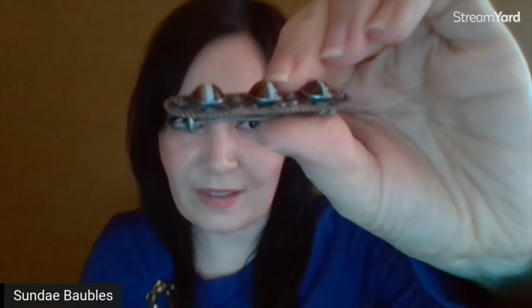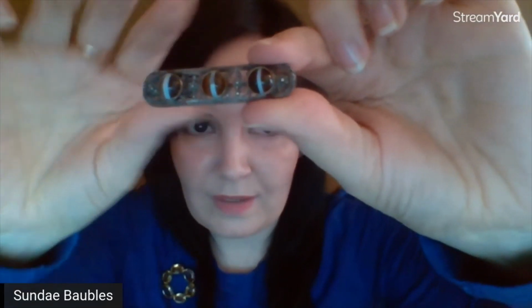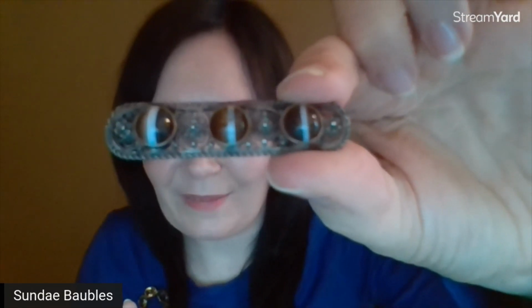Now, these are kind of translucent. They're wonderful little cabs. There are no marks on this, it's silver. But this one is also Edwardian period. If you can see the details, which I don't think you can. Wonderful.